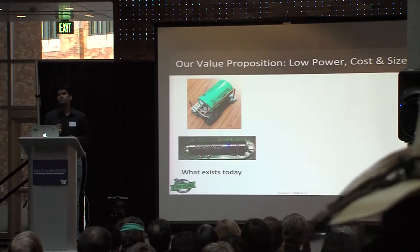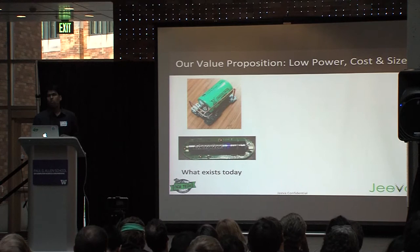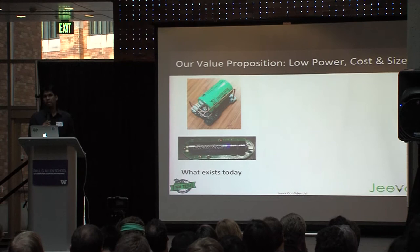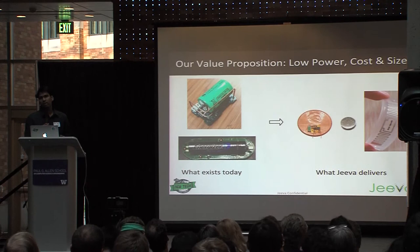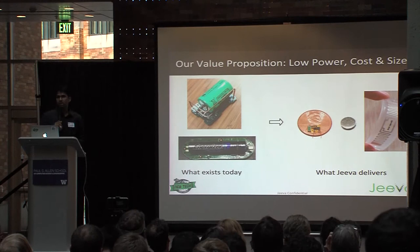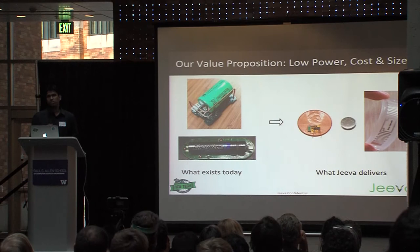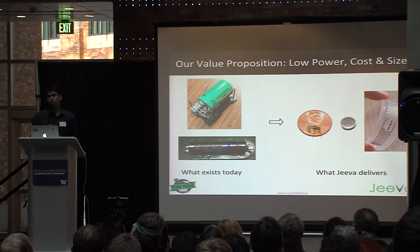On the top, we have a long-range home automation sensor. At the bottom, we have an Amazon Dash button. As you can see, both these devices actually require a pretty big and bulky battery. What Jeeva is proposing is that with our technology, we can convert these devices into something that looks like these. So we're talking about devices which would be the size of a thumbnail, can use really tiny batteries, can use flexible antennas, and basically build devices which can be embedded into any object that you can think of and becomes ubiquitous, and you would never have to think about connectivity at all.